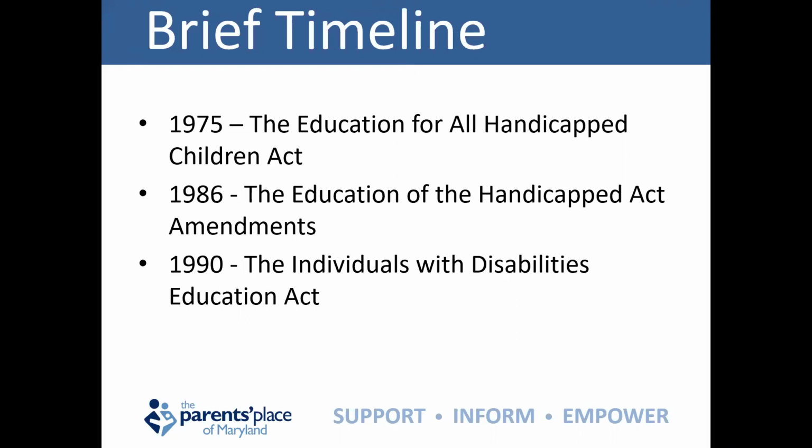So here's your history lesson, folks. In 1975, a lot of us remember it as 94-142. That was the first piece of legislation that really said our kids could be educated in school, and it was groundbreaking. Because this legislation for special education has money attached to it, it has to be periodically reauthorized. In 1975, when it was first passed, it only addressed school age kids, 5 to 21.